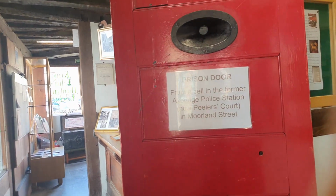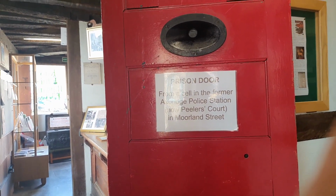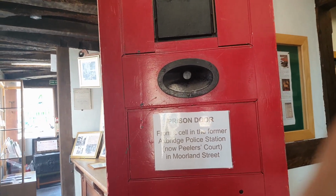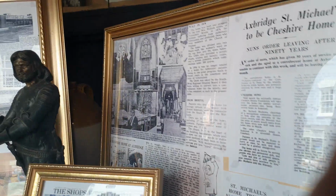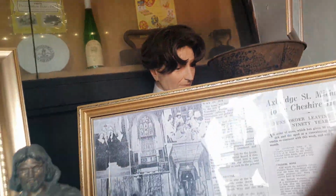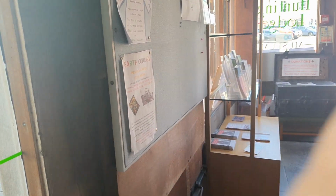Okay, so from here we can see already the outside. This is one of the oldest towns. This is a prison tour from a cell in the former Axbridge police station in Moorland Street. Okay, the Cheddar Valley Gazette. And there's somebody there. Thank you very much. So we're going out now.